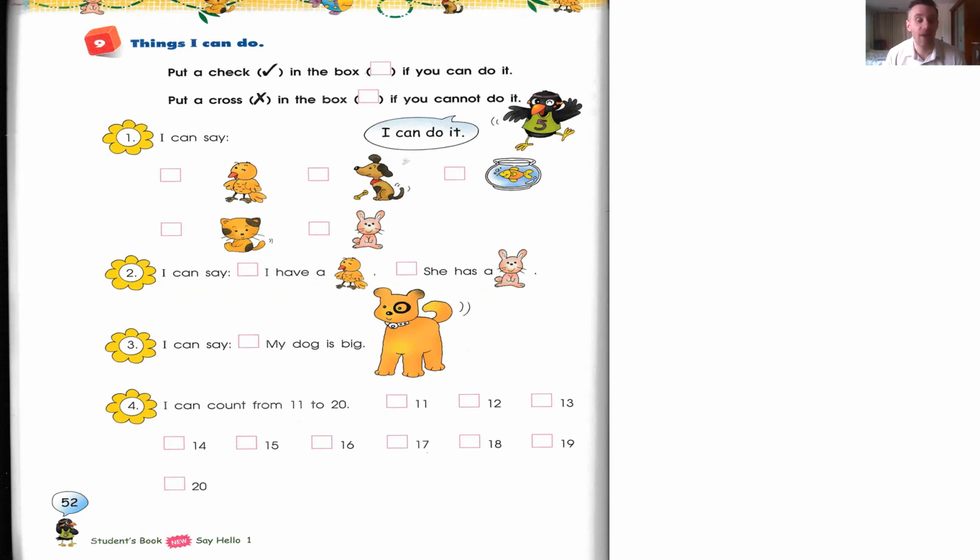And finally, number four, I can count from 11 to 20. Try to count. Okay, Teacher Frank helps you now. 11, 12, 13, 14, 15, 16, 17, 18, 19, 20. Okay? So if you put a check everywhere, you are ready for Unit 6. If not, before you start Unit 6, make a review. It will be better.